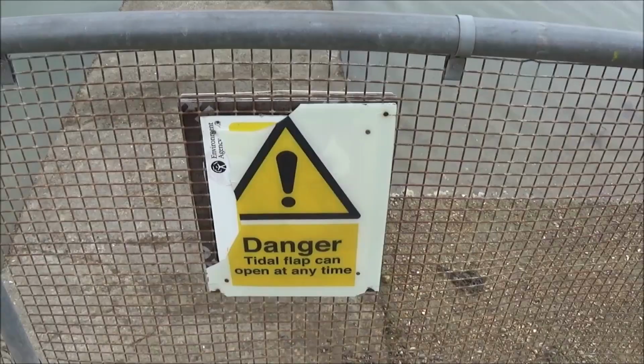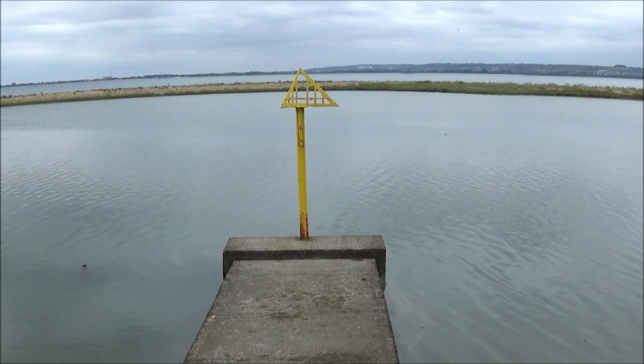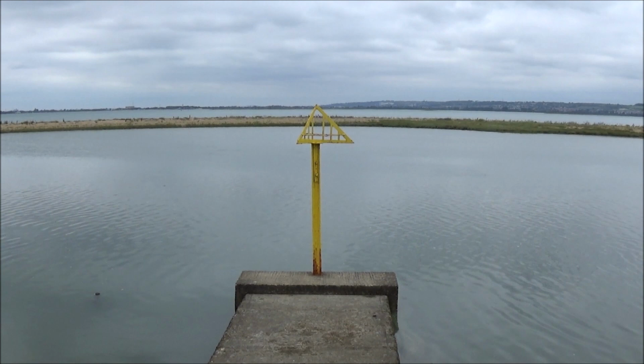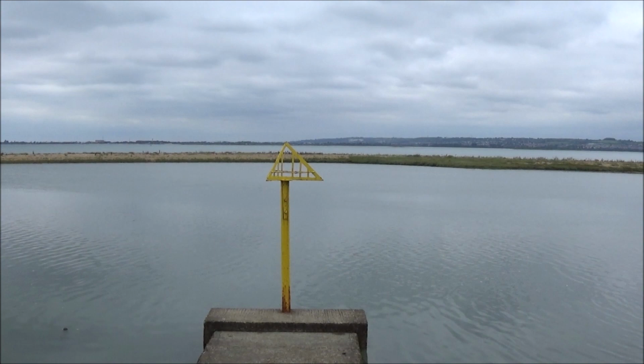Danger, tidal flap can open at any time. So a chance to be a know-it-all now. What a tidal flap is, it's literally a hinged flap on the end of a drainage pipe. And at low tide, the water can run out, push the flap open, and the water can drain off the land. But at high tide, the water comes up over the flap and it holds it closed. That way you get the water draining off the land, but you don't get the seawater washing back.